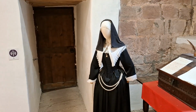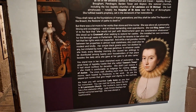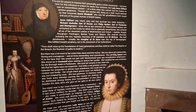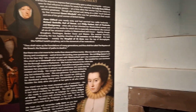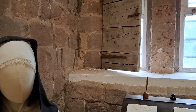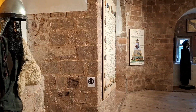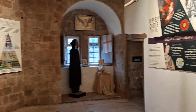And this little room tells you all about Lady Anne Clifford and all her good works restoring these important buildings in the north of England. We've got a little mock-up of her, which you're not to touch. Don't touch the displays either. Oh, mind yourself. Okay. Oh, that's not creepy at all.